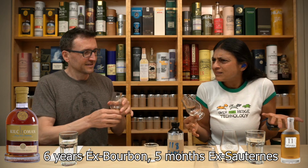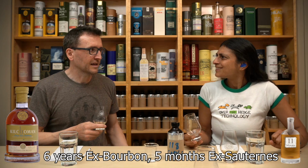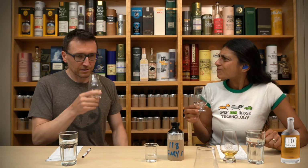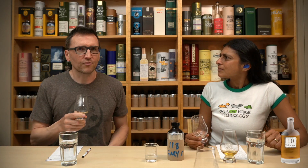Different type of peat, I think. It's not majorly peated, is it? More of a chocolate type of peat. Yeah, it's like burnt chocolate dust. That very dry cocoa powder kind of, but charred, roasted.